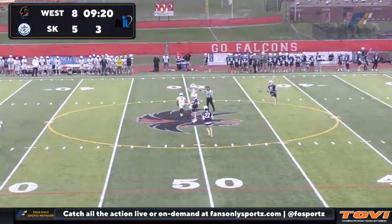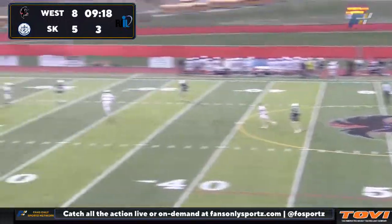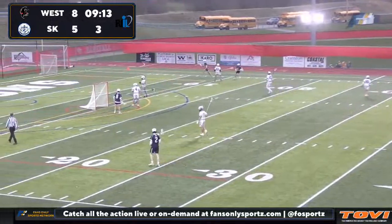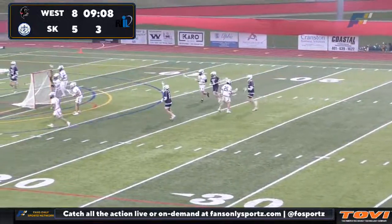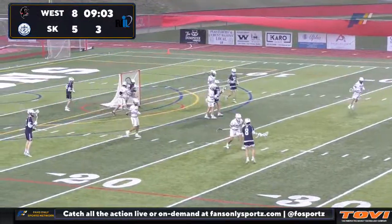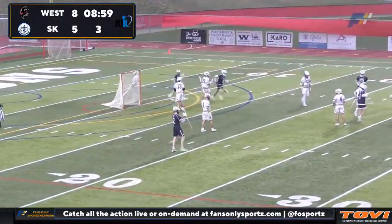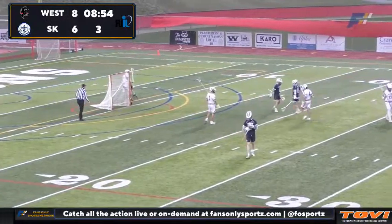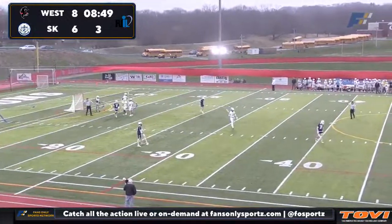Going to be another whistle on the faceoff, and they're going to give it back to South Kingstown, surprisingly. Ball almost rolls out of bounds, but Declan Freddett's going to be there to save it last second. He's going to give it to Connor Driscoll, my apologies. There's going to be another wind-up shot, and Hampton Hubbard's going to score for South Kingstown. Three back-to-back goals for the team, reducing West's lead to only 2 points.